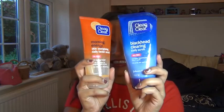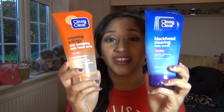Next thing, oh my god, guess what I finished? Banging their friggin' heads together. I hate these things, honestly, I hate them with a passion. Clean and Clear Morning Burst and Clean and Clear Blackhead Clearing Scrub. There's still product in there, but I know I'm just not going to use it. It's just a really ridiculous product.